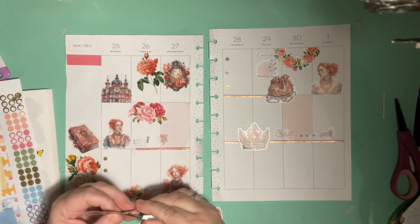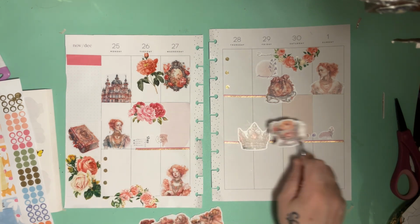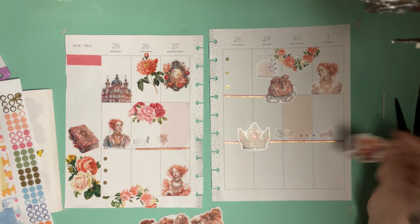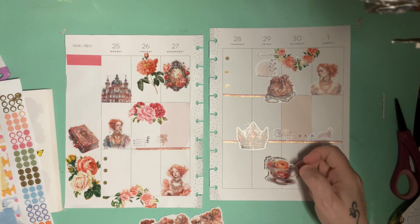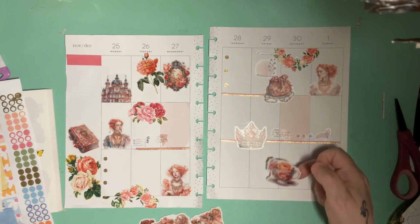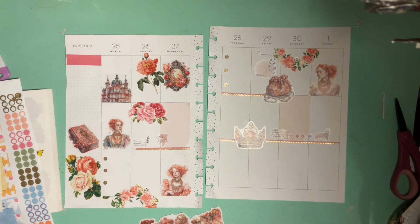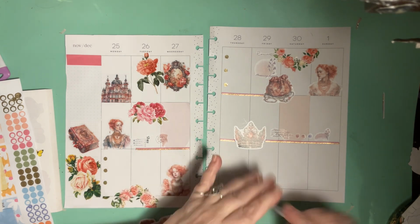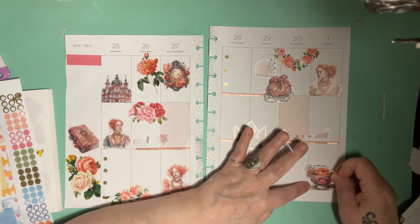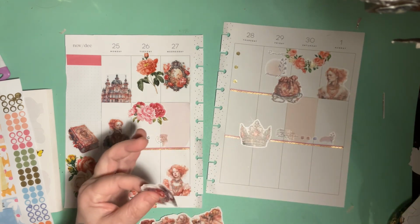People, you guys do this stuff. You go like this, and then you go like this. Let me see. Where does it look good? I'm not used to doing that. I'm used to using my hands because I've been art journaling for a long time. Art journaling for many years. I put that right down there. Made it crooked.